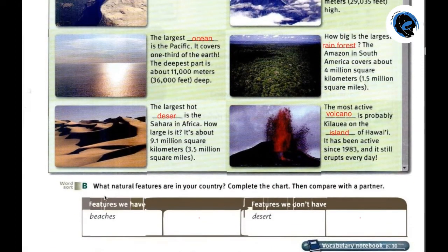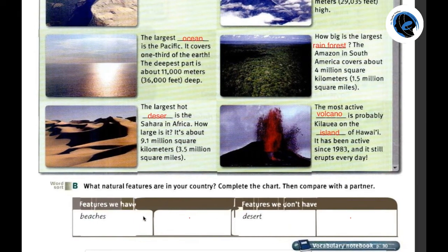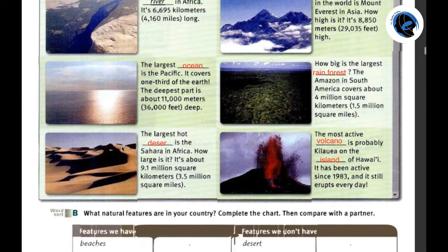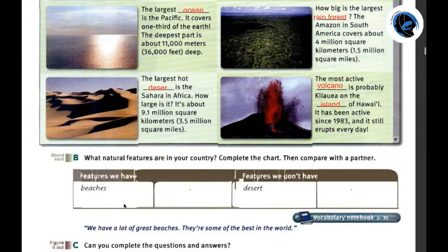Now let's see what natural features are in your country. Features, natural features. Complete the chart, then compare with a partner. So, the things we were talking about are called natural features, like archipelago, coast, desert, glacier, island, lake, mountain, ocean, rainforest, reef, river, and volcano. Let's see what natural features are in your country.